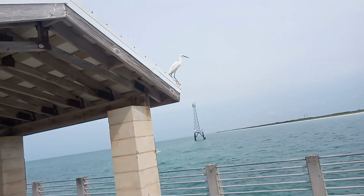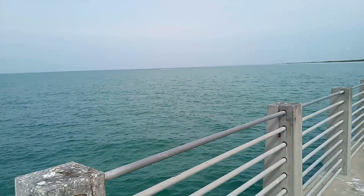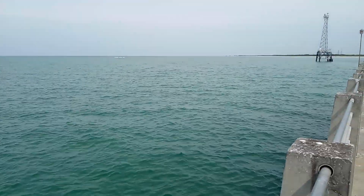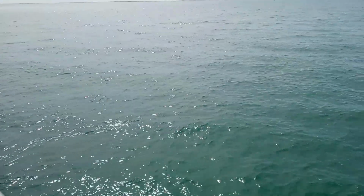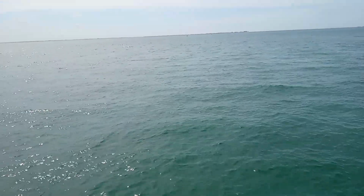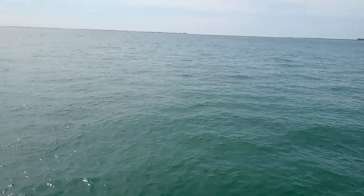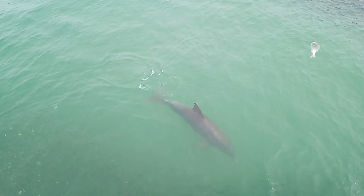Bird has a fish in his mouth. Oh, he just swallowed it whole. So gross. This is the end of the pier. Got some jet skis out there. We're going to head back towards the beginning of the pier to see the dolphins. There's a dolphin I just saw out here. Where'd he go? Found him.